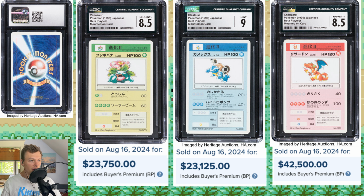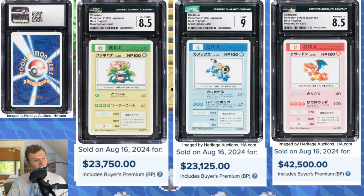We have the big 3. We have Charizard, Blastoise, and Venusaur here on the screen. Venusaur, 8.5, Blastoise, 9, CGC, 8.5 for the Charizard. God, these cards are so cool. You can see the Venusaur does not have the evolution box error, unfortunately. But yeah, these cards, clearly just an awesome piece of Pokemon history. They are the beta playtest cards, the big 3. Not all sold together, sold separately.